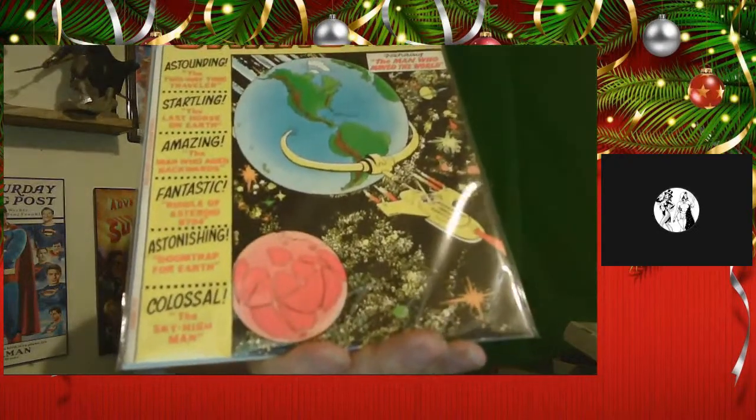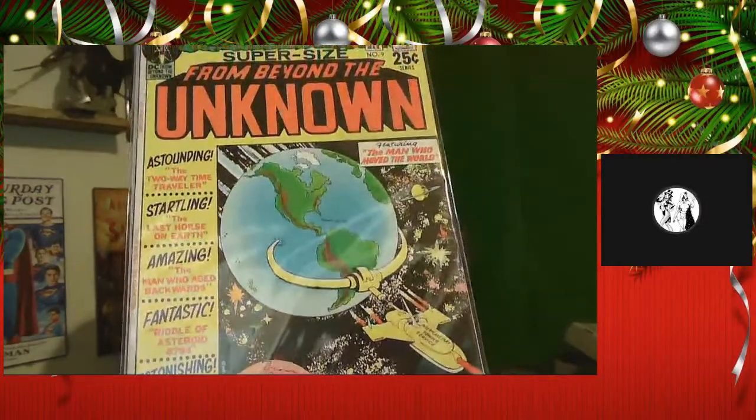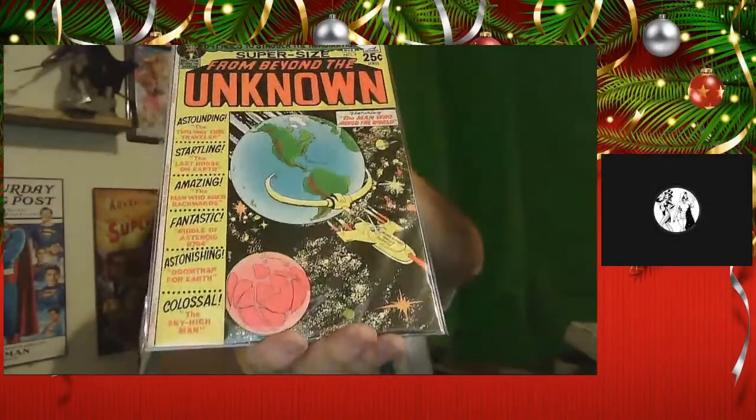These were the books. Of all the books I've got, I was like, okay, I think Breen is going to appreciate these. Let me see if I can get them in some sort of order here. Oh, okay. They're actually in order to a certain point. All righty. Next up, we have a book from DC as well. It's a double-sized issue. Supersized, they say. This is called From Beyond the Unknown, issue number 9. It's astounding and startling and amazing and fantastic and astonishing and colossal.